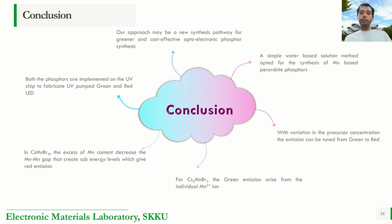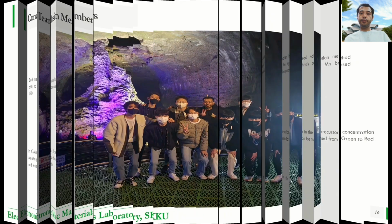In both cases, the phosphors were used with a UV chip for the fabrication of a UV pumped LED, and in both cases it has shown promising results. So we can conclude that our work would give a new pathway or new strategy for designing and fabricating phosphor based optoelectronic materials and devices.